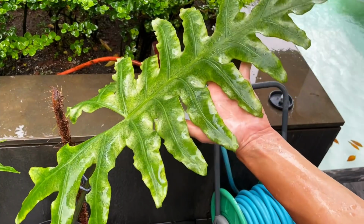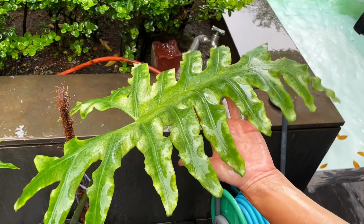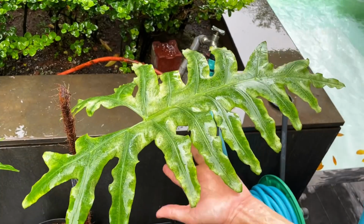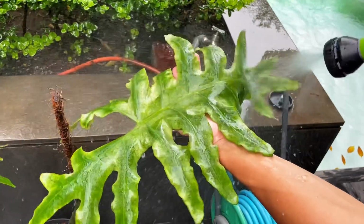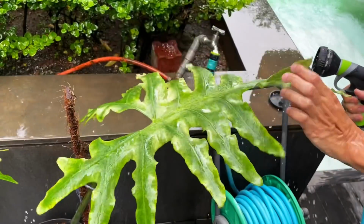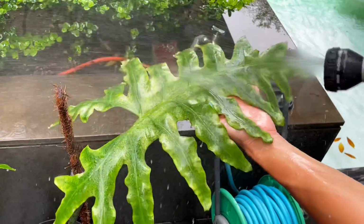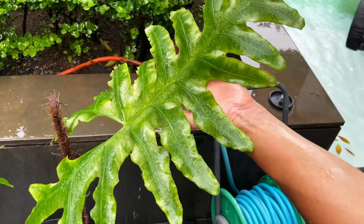for pest control. All alocasias will have spider mites, and all Hoyas will have mealybugs, and Sansevierias will have scale. That's just the fact of being a plant parent. You're just gonna have to deal with these things. And if you let it become a habit, it becomes pretty enjoyable. If you can't tell, I'm actually having a blast right now. No pun intended. Alright, so I hope that that's helpful for you guys.